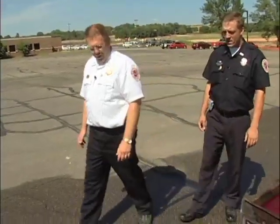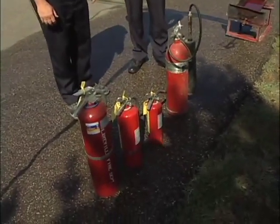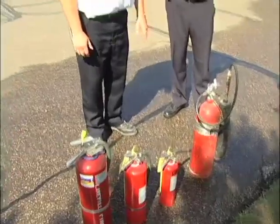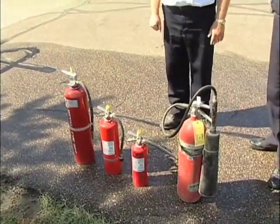The ones that we have here are just a couple of the different varieties. Extinguishers come in many different sizes. Many different extinguishers do different things. There's different classifications of fire extinguishers. Just a quick overview of what I have here. The three that I have on the right are all what we call ABC extinguishers.